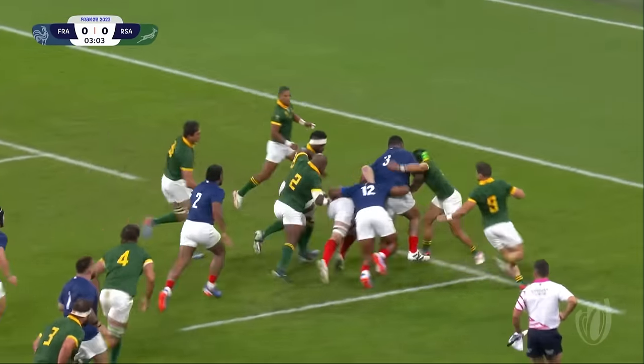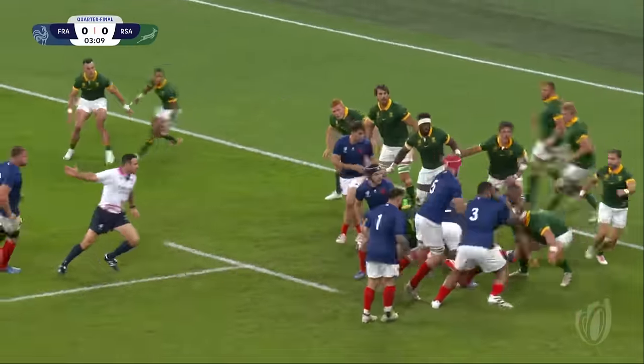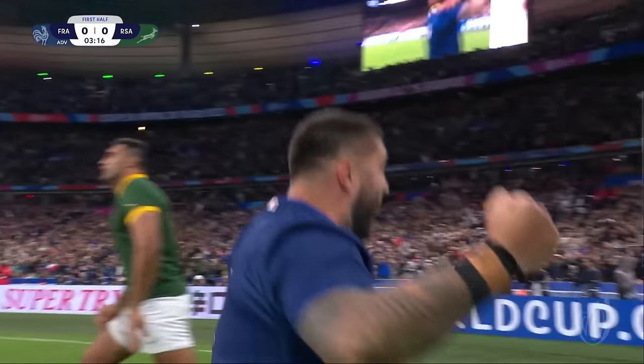And they're rumbling forward, France. They're almost there. Malakai Fekitoa, Barnage offside, green. Change of direction from Wokey. Penalty advantage, France. Penno for Cyril Baille.